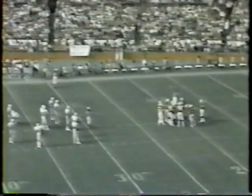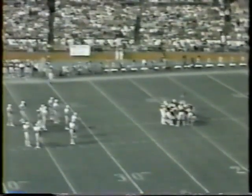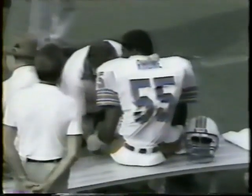21 seconds left to go in the first half. Miami leading New England by 7. The Dolphins 10, the Patriots 3. The Patriots only scored coming on a 22-yard field goal by John Smith. There is linebacker Ernie Roan being worked on the sideline. No report, so we assume that he is okay.